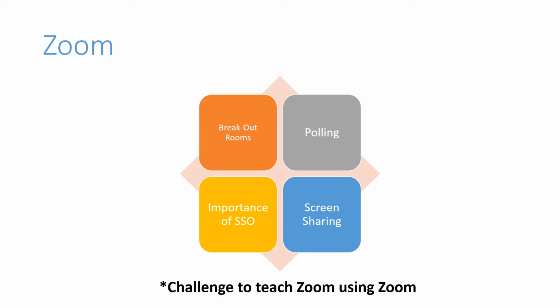Teaching Zoom on Zoom is very, very difficult. Our first session, we used Blackboard Collaborate, and it was well received, but the faculty wanted more hands-on practice. Using Zoom, it's hard to get people engaged within a Zoom session on the various components. So this took a little legwork ahead of time to set up sessions where the faculty could actually engage and use the breakout rooms, use the polling feature, and understand the importance of the single sign-on focus in terms of how people could go in and out of the Zoom sessions that were created.